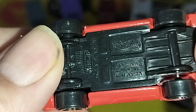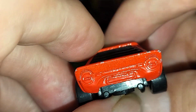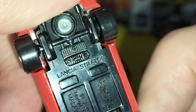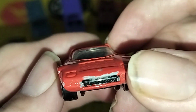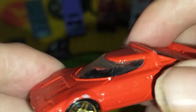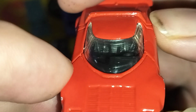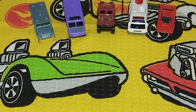Oh, what's this here? This looks like it's a Hot Wheels 2001. Oh, what kind of car is that? Atlantica Stratos? Not familiar with it. Sporty looking car. Kind of flat on the top. And the interior is black. Okay.